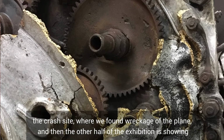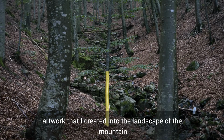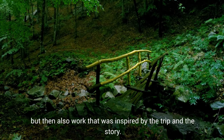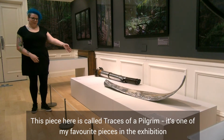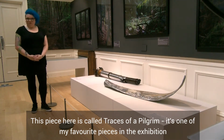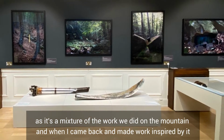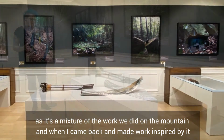And then the other half of the exhibition is showing artwork that I created into the landscape of the mountain, but then also work that was inspired by the trip and the story. This piece here is called Traces of a Pilgrim. It's one of my favorite pieces in the exhibition, as it's a mixture of the work we did on the mountain and when I came back and made work inspired by it.